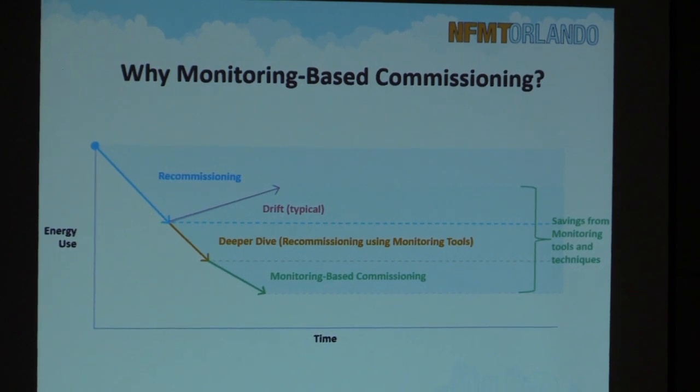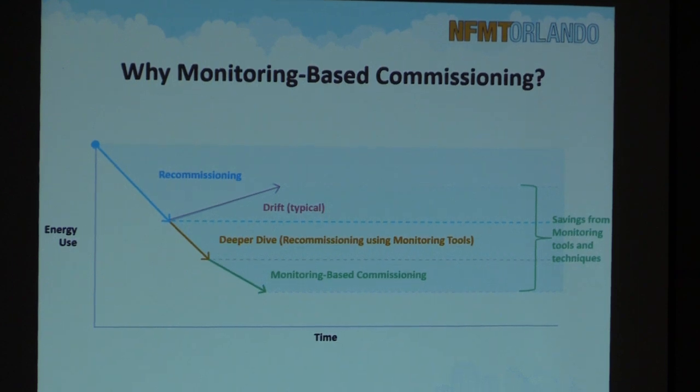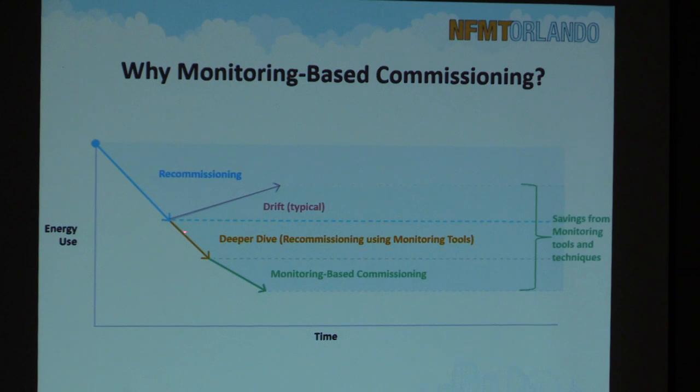But what we found is if we use these tools during the recommissioning process, so early in the process, use these analytical tools and technologies we'll talk about and techniques, you can actually drive your recommissioning project, not just this first chunk, but even deeper. We lovingly call that the deeper dive when you use these tools for recommissioning. And then after the project is over, if you leave those tools in place, you can drive your energy even further over time instead of that drift happening.